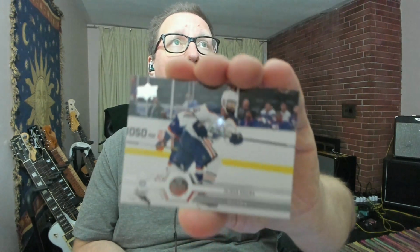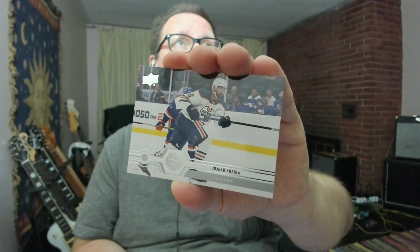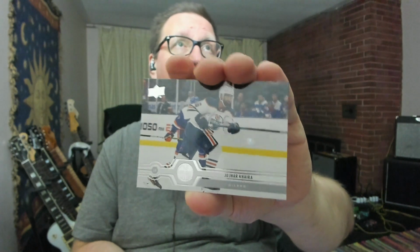Now we have a few Upper Deck products. This is a Jujar Kahari, who actually plays on, I think he's now signed with the New York Islanders, but I could be wrong. He's a pretty good player. Also, this is a mini. I'm not sure what set it came out, but it is a mini card.